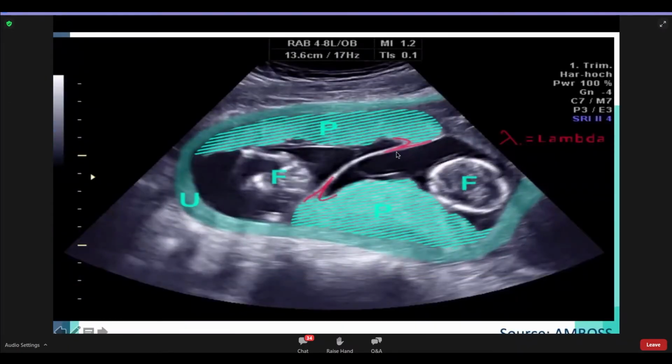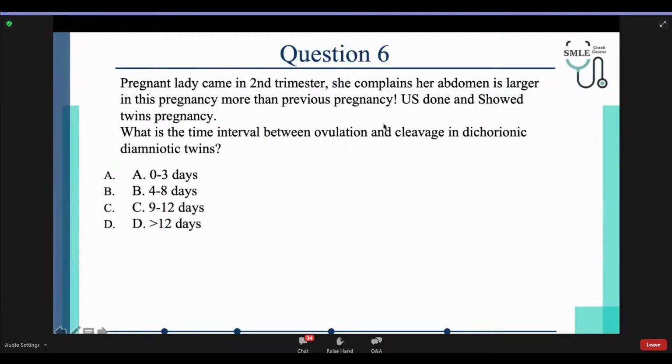Okay? And this is what? This is the lambda sign. You see how it looks like? This is the lambda sign. This is dichorionic twins. Okay? And this is fetus, placenta. Good. So back to this question. It says here, in dichorionic diamniotic twins, when does the cleavage or the division happen?